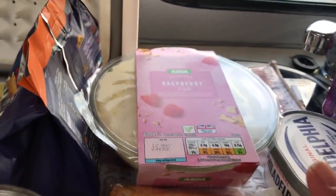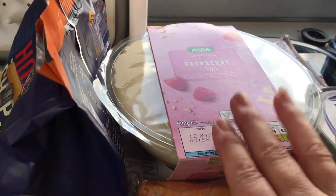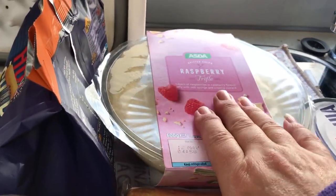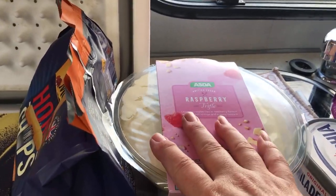We have not got our tray of donuts, no chocolate and sweets, but hubby looked at me, I looked at him, I knew what he wanted, and he wanted his trifle. So I said, yeah, fair enough, because I'll only have a little bit, and he finished that off.